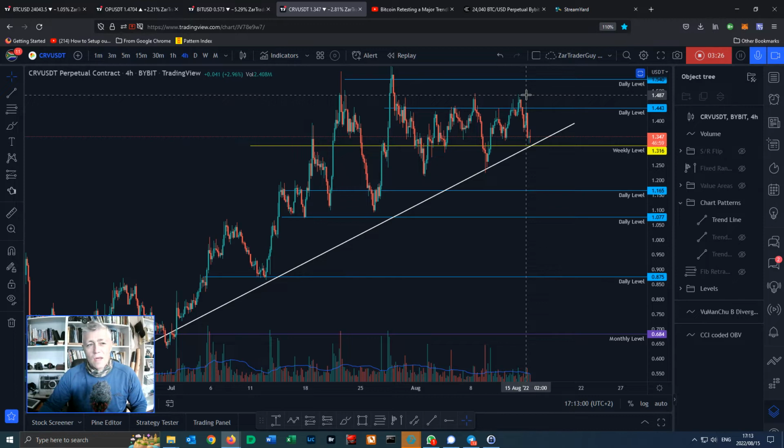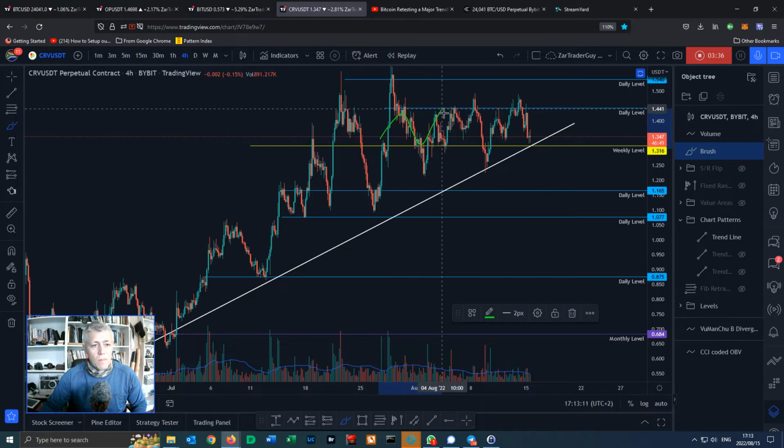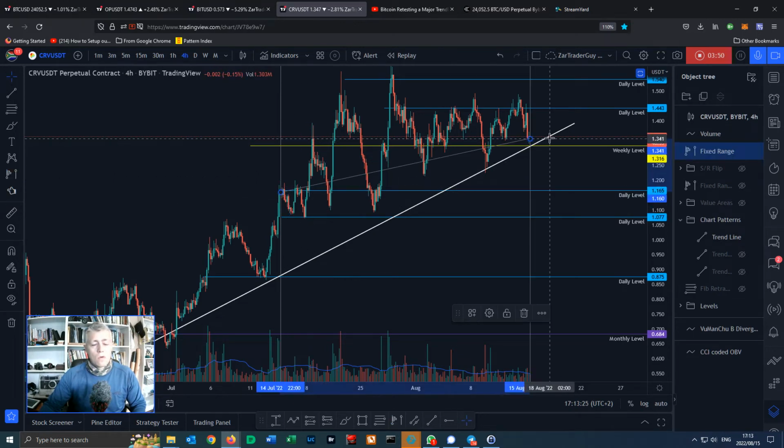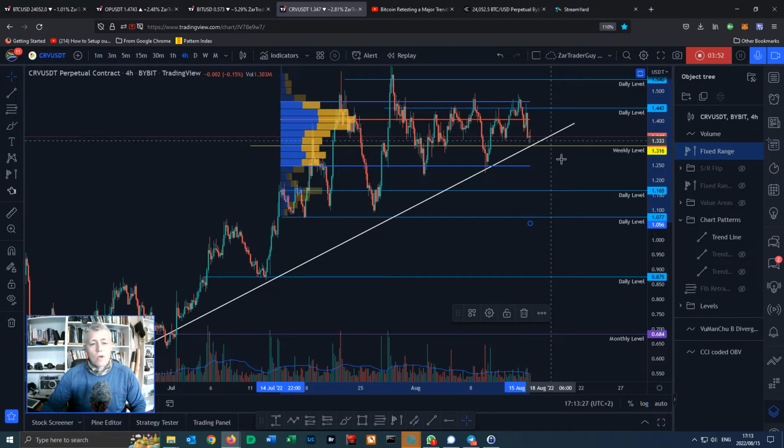Obviously, we've had a couple of wicks and price action above that, but this here is the basic range that we have been trading in for the last couple of days since the 30th of July. And if we draw a fixed range, you could say we've come into this range from about here. We can see where our value areas are sitting.